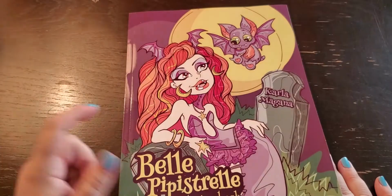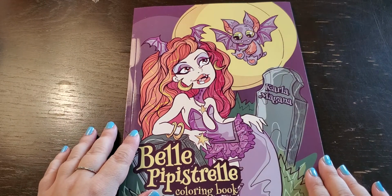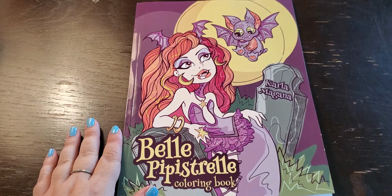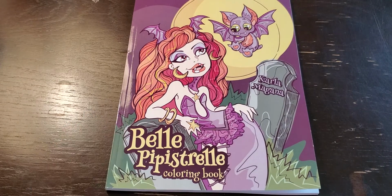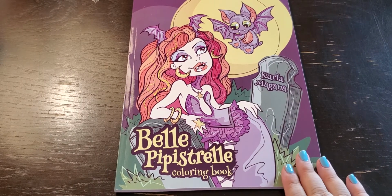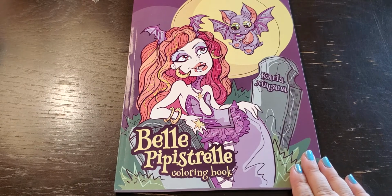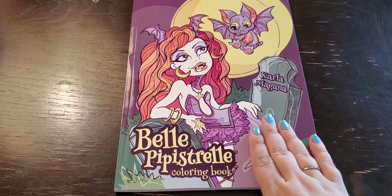I think this doesn't have to be a Halloween coloring book. Obviously this is her Spooklets, and it is about bats, so it does kind of give you a fall vibe, but we all know Carla and she just loves bats, so it doesn't have to be Halloween. But I think for me, this book and We Wickeds are definitely going to probably rule my Instagram pages for Halloween season. I just can't wait to start coloring in this.